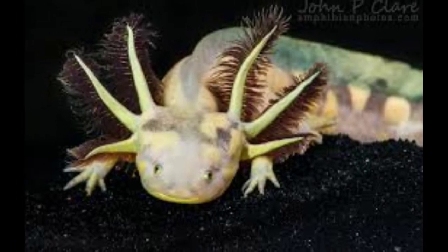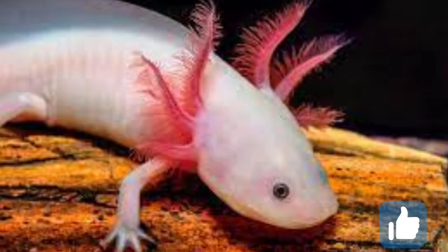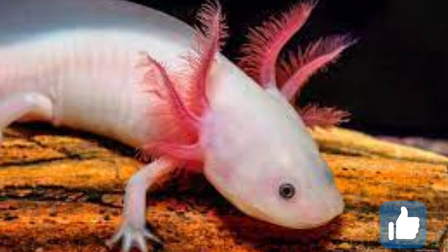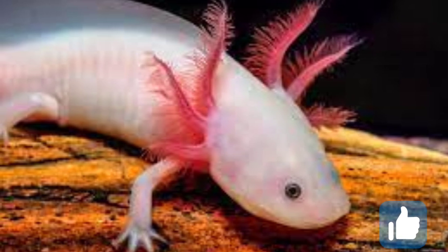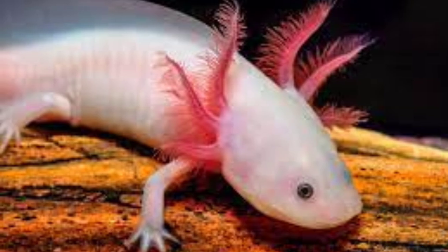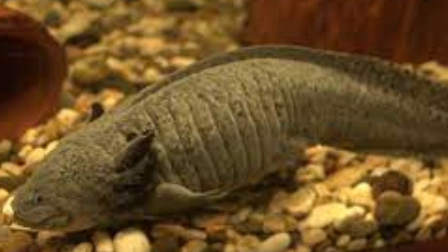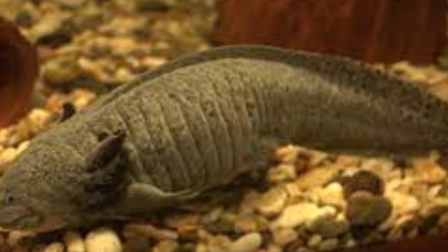Habitat of axolotls. Axolotls are native to the lakes of Xochimilco and Cholco in the Valley of Mexico. These lakes are shallow and surrounded by wetlands and marshes. The water in these lakes is rich in minerals, including calcium, which is essential for axolotls' bone development and regeneration.